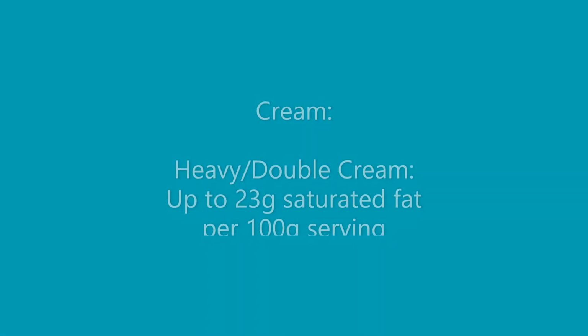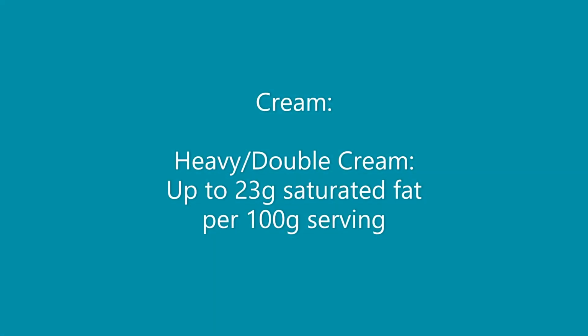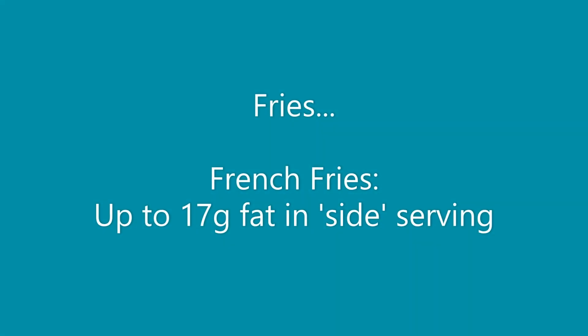up pretty quickly. Creams as well are real culprits. So you've got about 23 grams of saturated fat in 100 grams of cream. And obviously the heavier creams, the double creams, have more substance to them as well. But you'll also find some of the single creams do contain fat that you might want to monitor as well. And fries, quite often we get these as a side order when it comes to convenience meals when we're out and about, but there's up to 17 grams of fat in just one side serving.